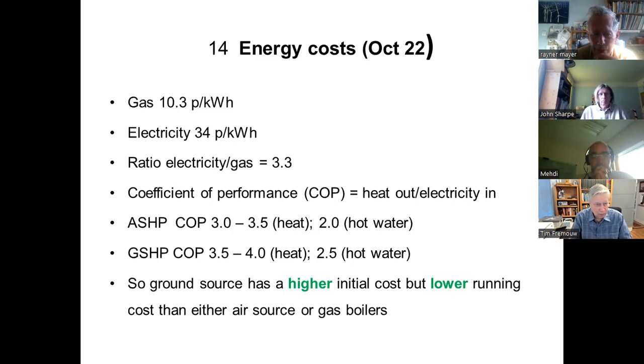That's very important, because if you look at air source heat pumps, you will see the coefficient of performance, which is heat out to electricity in, varies from 3 to 3.5, but it's only 2 for hot water. So if you want hot water above that of the central heating, then the answer is it's much less efficient. Therefore, it will cost more than a gas boiler at the moment.